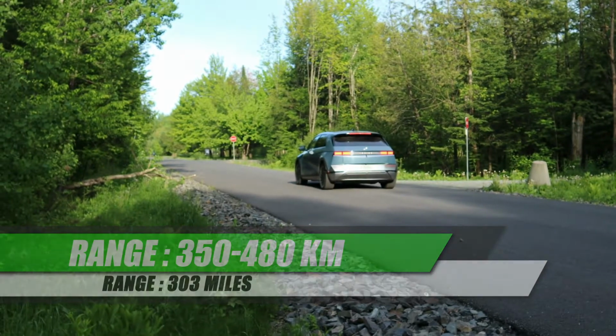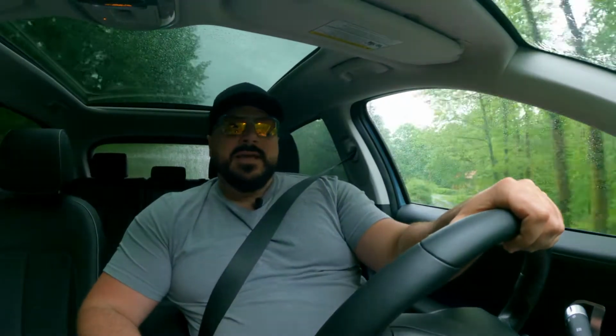So far, what I've seen this week, I never really reached the 480 kilometers. The most distance I was able to do with a full charge was around 400 kilometers. Not bad on this side.